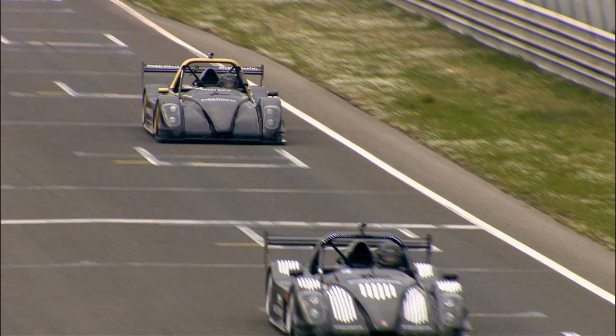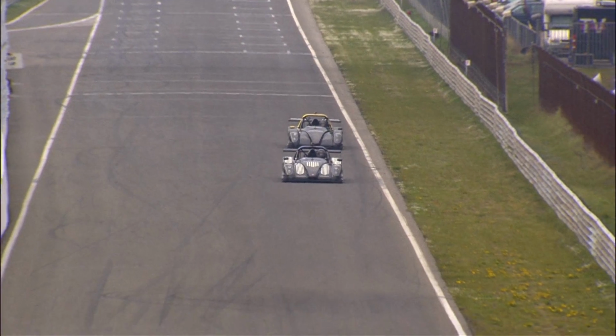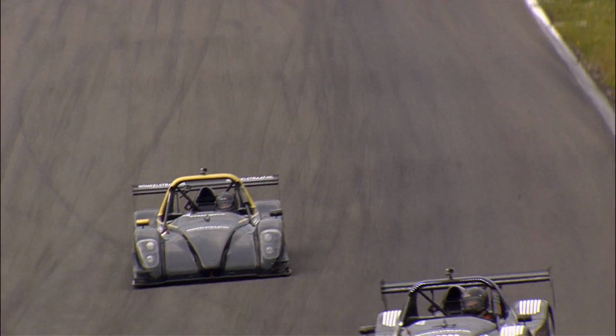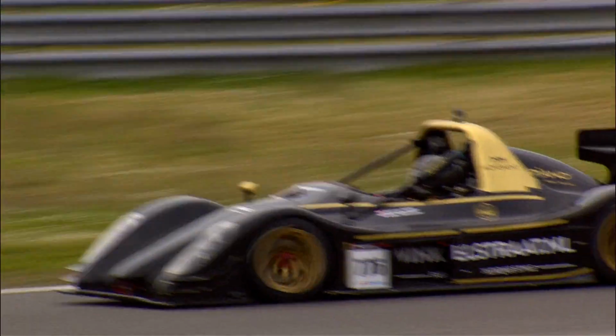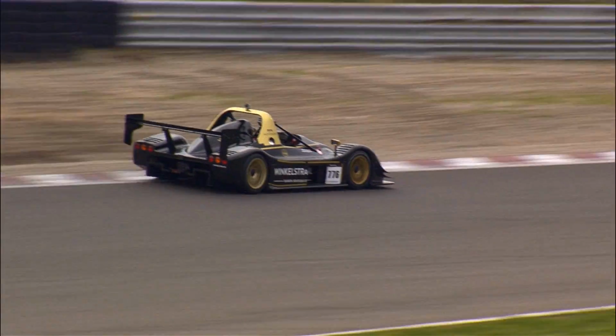And the friends and rivals continue to scrap around the circuit. Down into the braking area once more. This time not quite close enough to have a lunge. That means Vibo will have to remain behind for the moment.